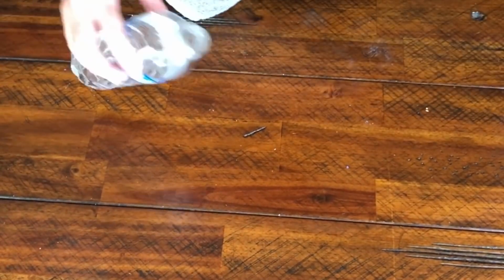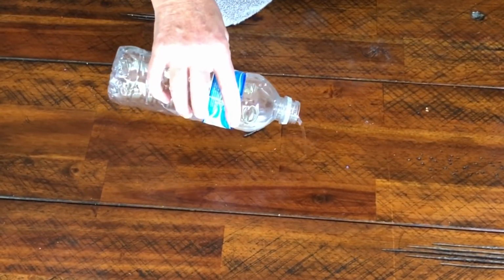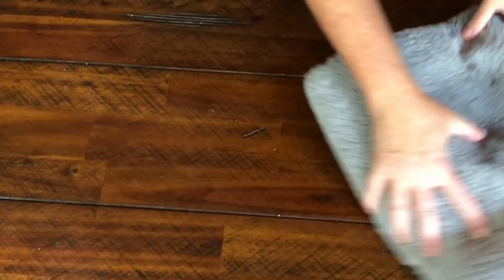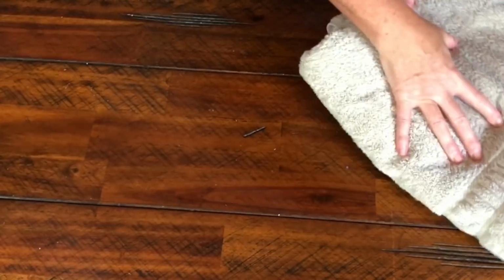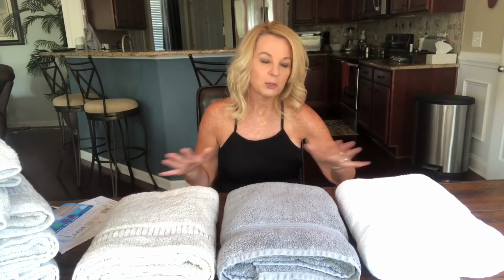It looked like it absorbed it to me. All right, try the same thing with the Target towel. All right, let's see. And it absorbed it. All right, the My Pillow towel. And what do you know? It absorbed it too. As you can see, they all three absorbed. They didn't push the water around.